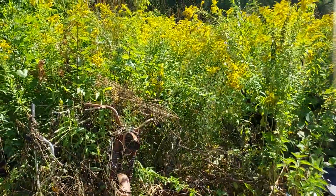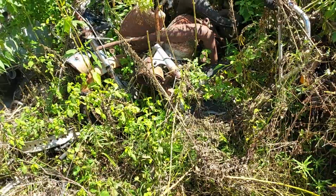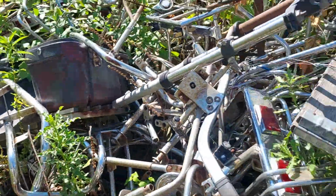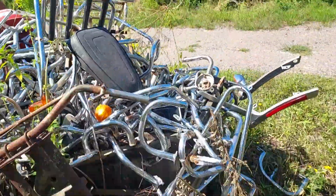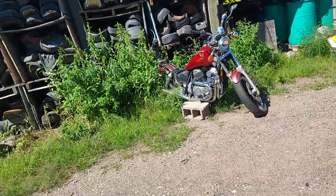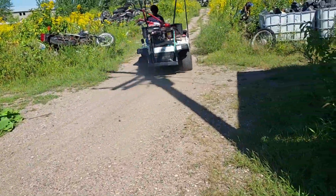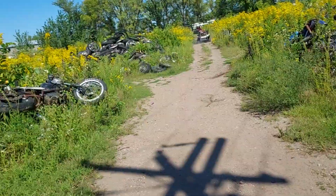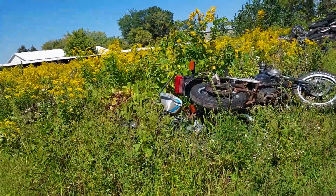Oh, the weeds are just brutal. I'm not going in there. But yeah, that's all Benelli stuff in there. Too many weeds. Can't do it. Too many weeds and too many bees. Hey, you can't see anything. The weeds have taken over.